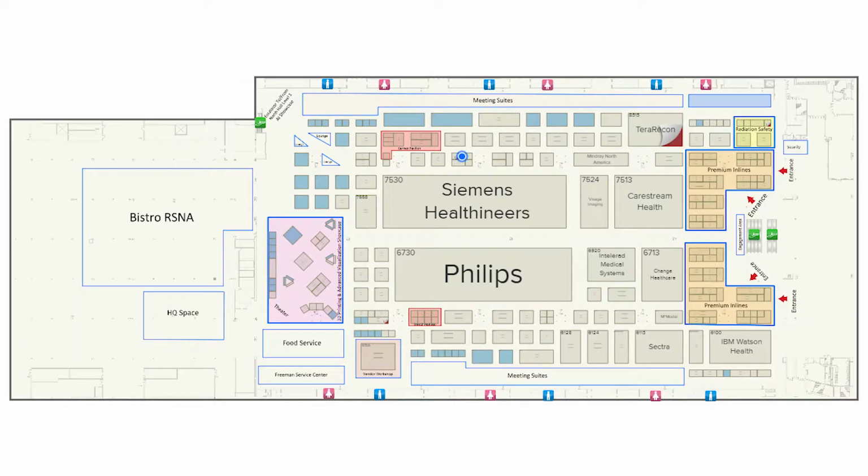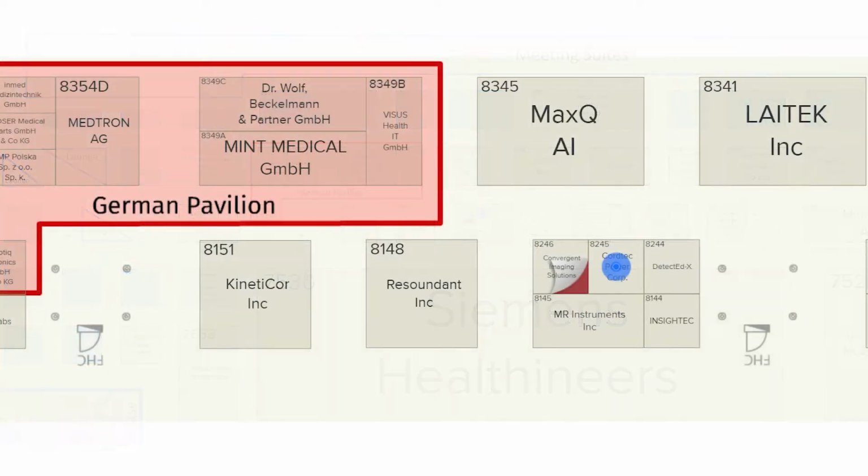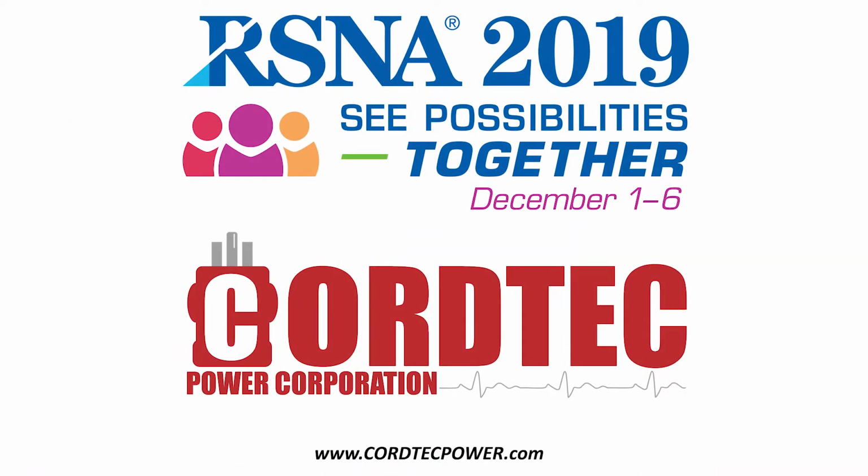We will be exhibiting on the third floor of the North Hall, close to the lounge, in booth number 8245. There you can expect to see a sample of our various power supply solutions, along with a hands-on demonstration of how they will work with hospital equipment, like mobile data cards. Flyers with all of our different power supply solutions will also be available to take home.